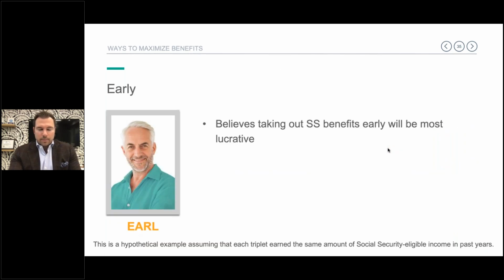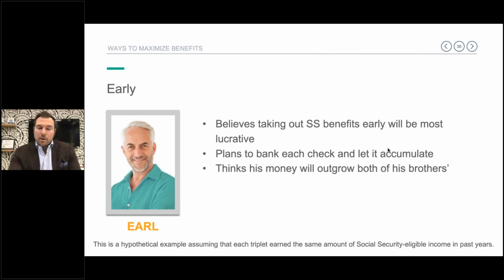He's going to take benefits early. He thinks it's going to be most lucrative to take that check and bank it every month while his brothers wait. Stan's going to wait 4 years, and Dell's going to wait 8 years to get his first check. Earl's going to take it and grab it right now. Plans to bank each check and let it accumulate. Thinks his money will outgrow his brothers.